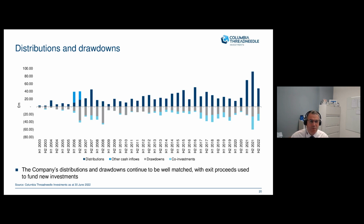But although we were expecting a bit of a slowdown this year, it hasn't actually slowed down that much. If you look at that first half, it actually says H2, it should say H1 2022 blue bar, it actually compares very well with the previous one. So it's a strong number compared to the historic record. In fact, I think in the first half of this year, we have had more realizations than we had in the whole of 2019, which was the last full year before the pandemic. So essentially, our investment partners are doing well in realizing their investments.